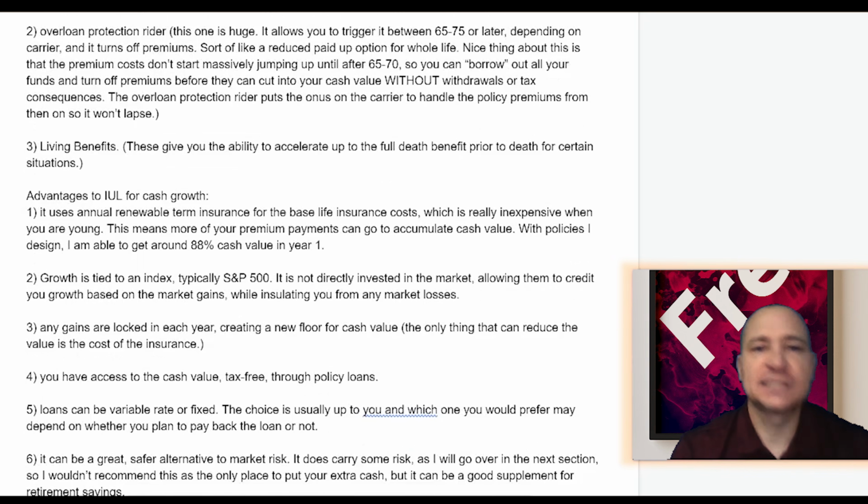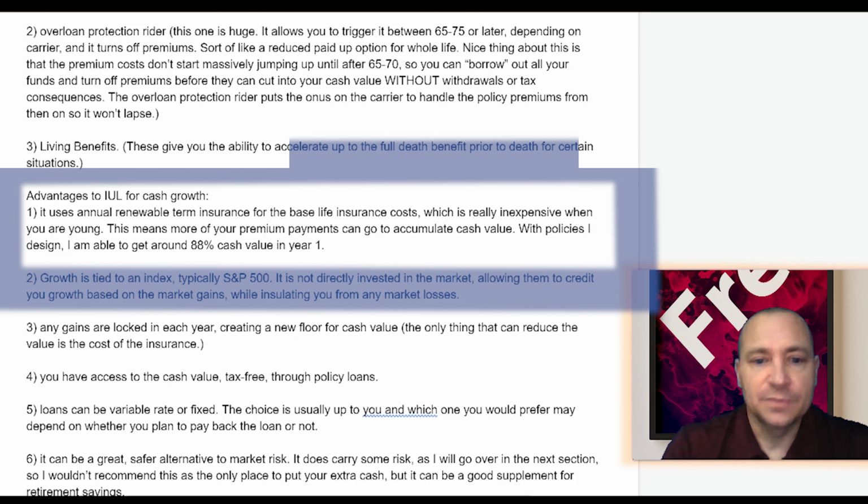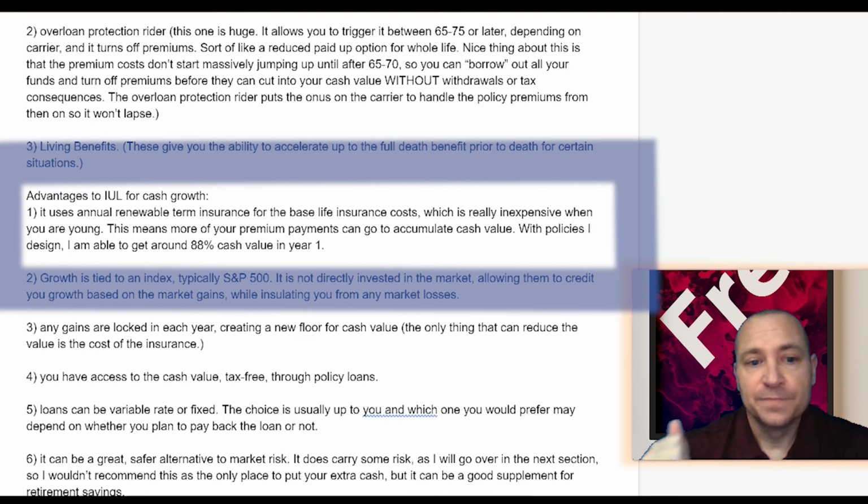Now, let's look at the pros and cons of the IUL. The advantages to the IUL for the cash growth. This speaks to the design as well. One, it uses annual renewable term insurance for the base life insurance costs, which is really inexpensive when you're young. This was why we talked about wanting to be under the age of 45 when you get these. The cost of annual renewable term insurance goes up every single year you're alive. And when you get to 65 or 70, a policy that when you were younger might have cost a couple $100 a year is now going to jump up to $1,000 a year, and then $2,000.